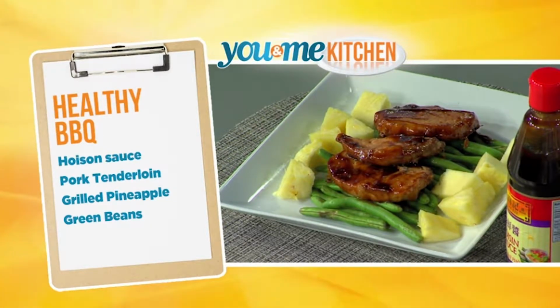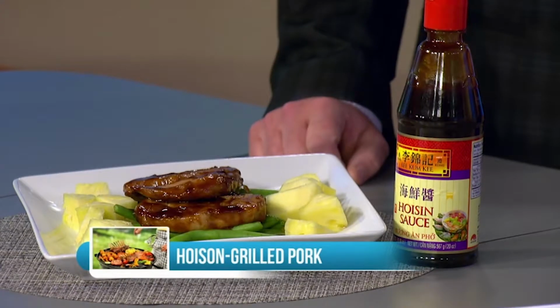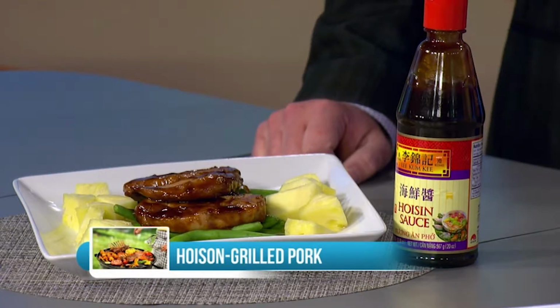Did you just take a lick? I want to try it. Did you just drizzle it on top after you cooked it, or would you marinate? I grilled it with the sauce, but then I add more on top after, because anything with a sugary base to it is going to burn off a little bit, so you always want to put some more back on.